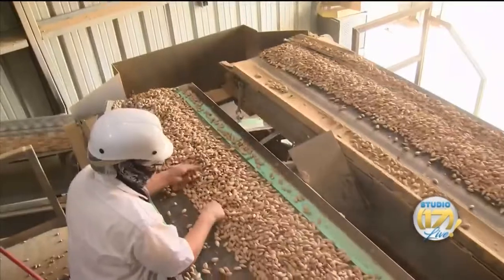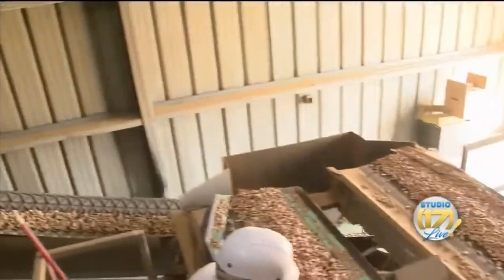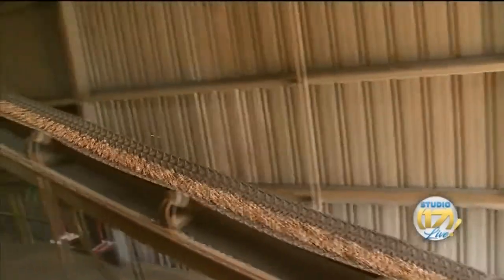I've been in it for just about 25 years. So when I first started, it was, I want to say 300 million pounds in the state of California. This year, it's estimated to be 3 billion pounds. So the growth's been pretty amazing.